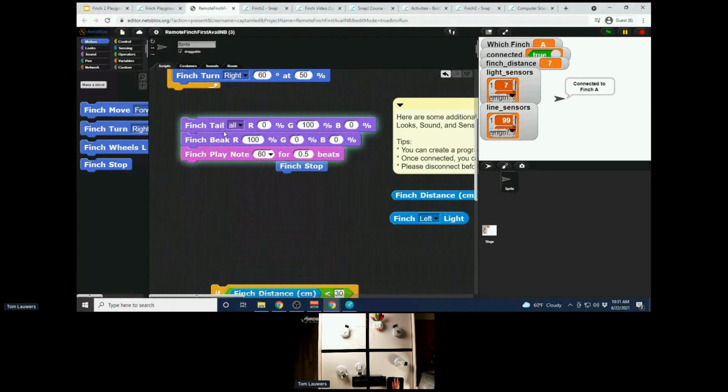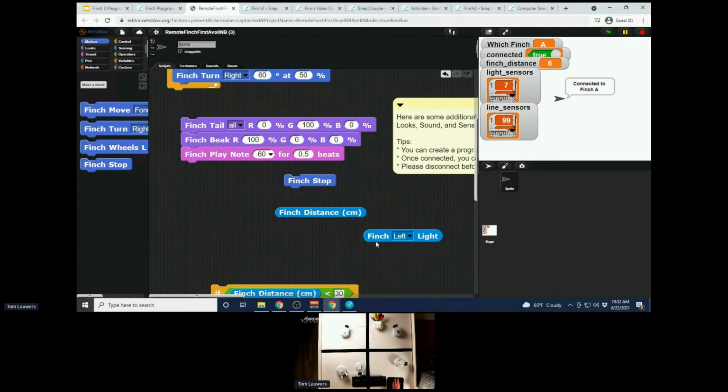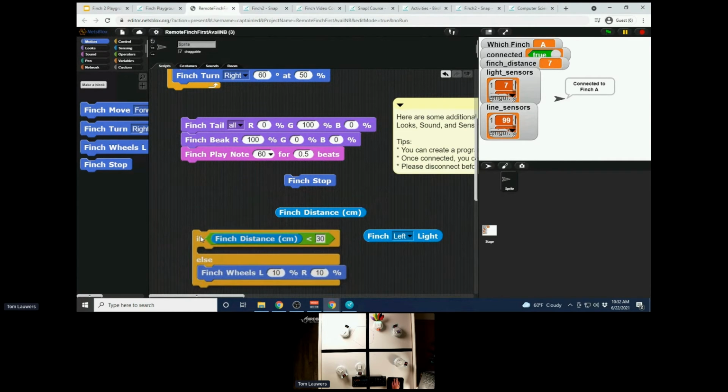I can put these things together. I have a couple of the sensor blocks. So like the distance sensor is currently reading 7 for me. The light sensor is reading 7. The line, yeah. And then I have like a little if statement as well that you might be able to use to make an obstacle avoider.